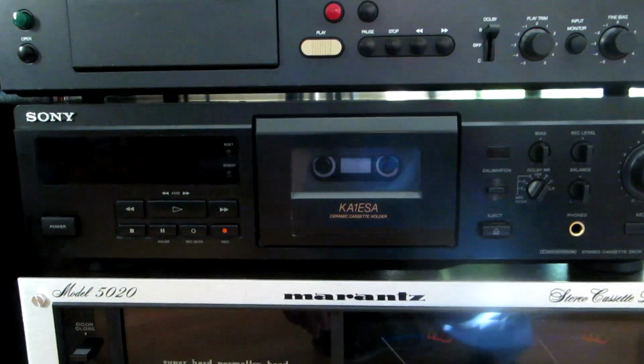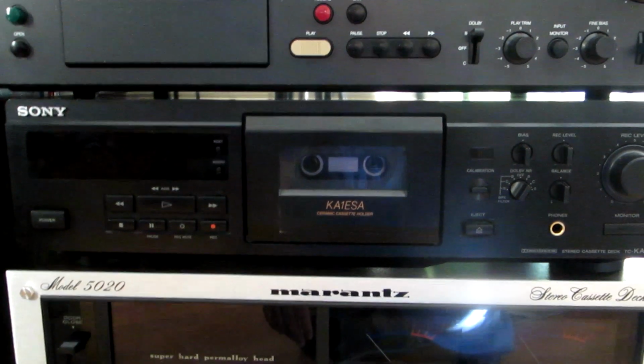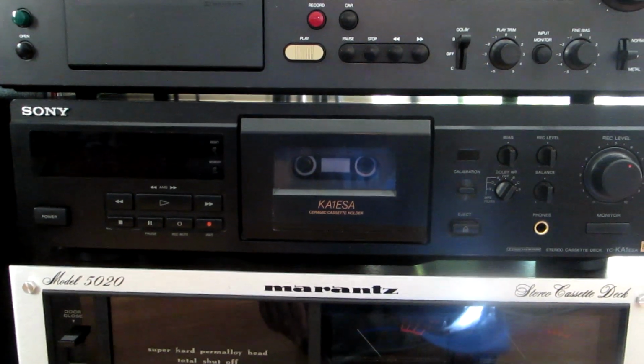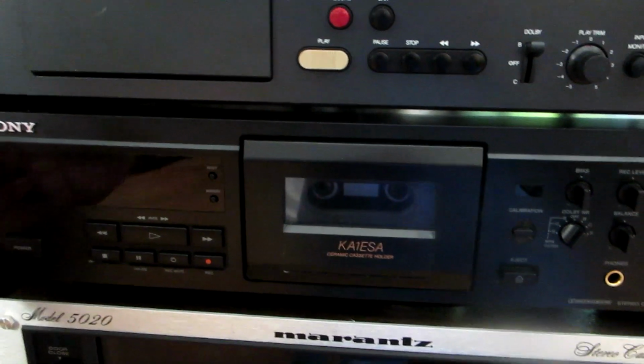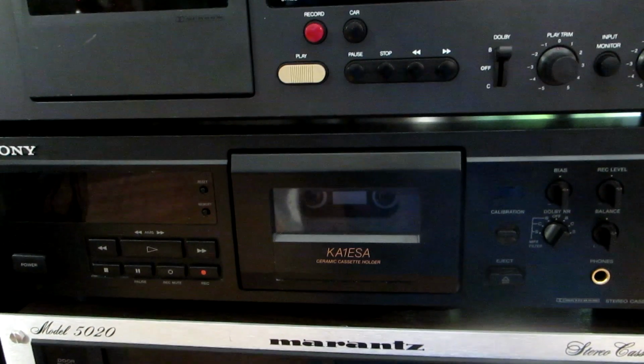My Sony KA1ESA. This one I bought in '98, brand new. And I changed the belt, and I was able to make a test for you. This one has a very neutral sound. You know, it's not very bright. It's just a very laid back sound, I would say.